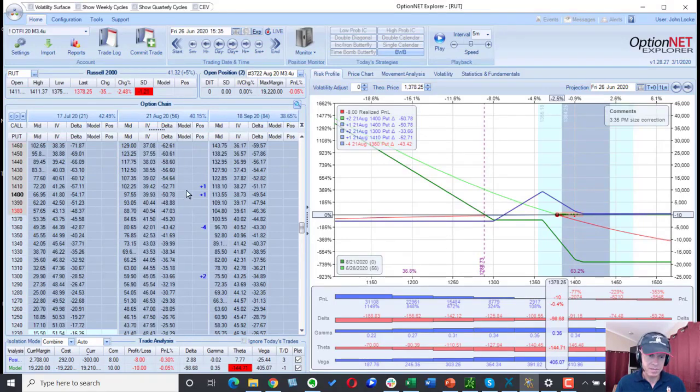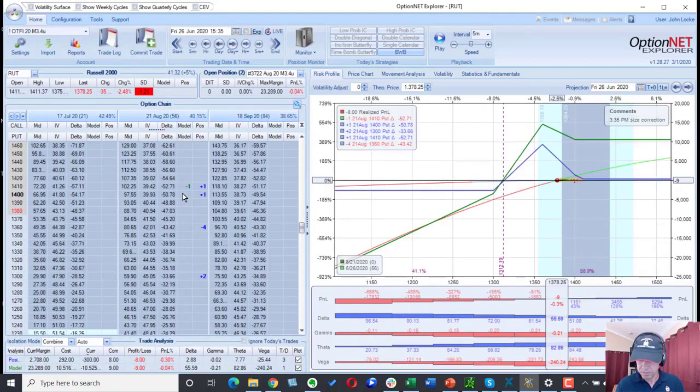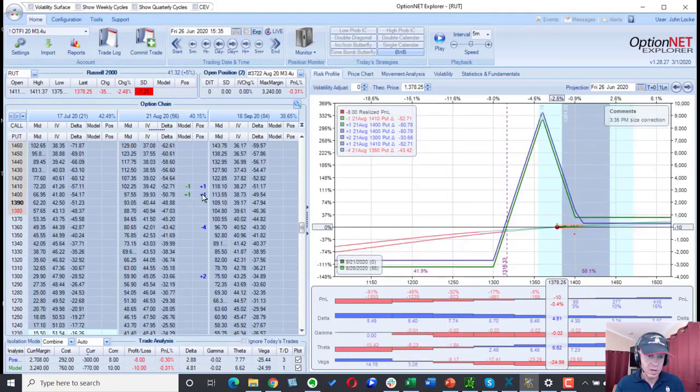So if I just go back to our entry here, -1 + 1, this would give us two options at the 1400 strike level. And if we were to do that, and you take a look at the green, this is what the position would look like. Now we want to model this position to see what kind of delta we have. Is it going to be positive delta, negative delta, zero delta? It's all going to depend on the implied volatility skew curve at any given time. So in this particular case here, we would have positive 4.8 delta.